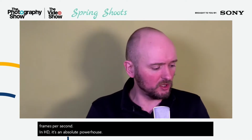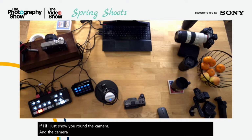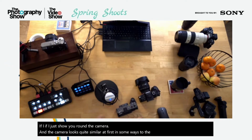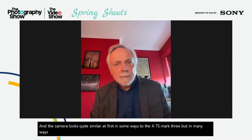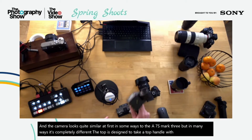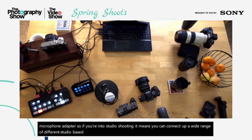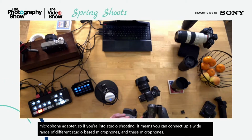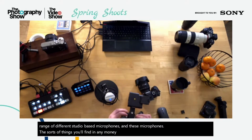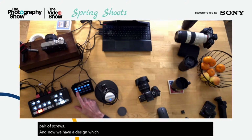If I just show you around the camera, it looks quite similar at first in some ways to the A7S Mark III, but in many ways, it's completely different. The top is designed to take a top handle with an XLR microphone adapter. So if you're into studio shooting, it means you can connect up a wide range of different studio-based microphones. And these microphones are the sort of things you'll find in any modern day studio. That top handle locks in with a pair of screws. And now we have a design which really does suit itself for carrying it around.